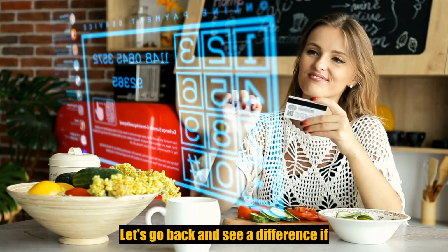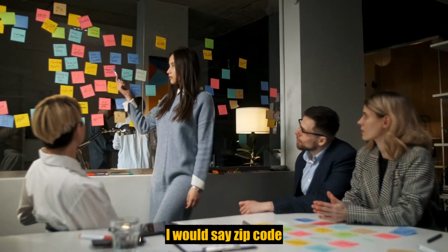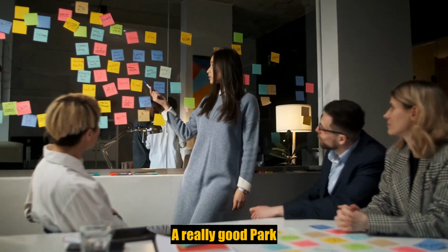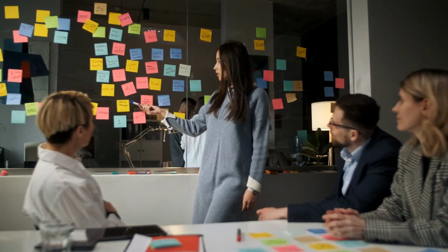Let's go back and say a different zip code. I'm actually going to use, let's say, a zip code in Florida. They're really good at, or competitive in Florida. So we're going to take this one here, Orange Park.